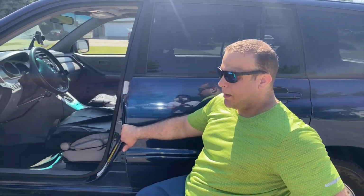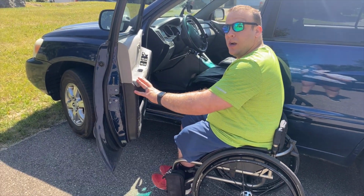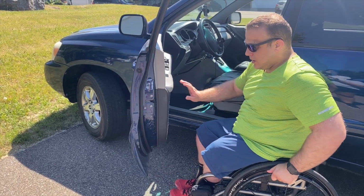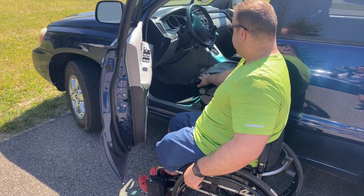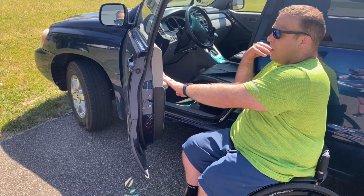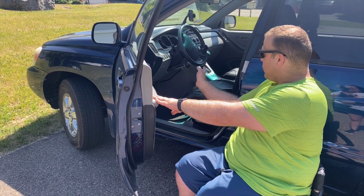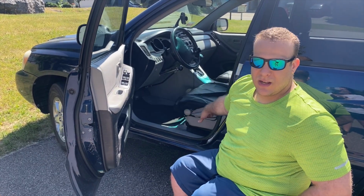So I get the door open, and we are at a little bit of an incline today, but that's going to be okay. On this chair, I also have brakes. On my old one, I didn't, and so I can get up to my door, and I try to get as close as possible. The other thing is I need to make sure that my driver's seat is slid all the way back, so I have as much room as possible between the seat and the steering wheel.